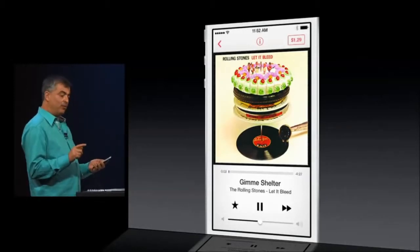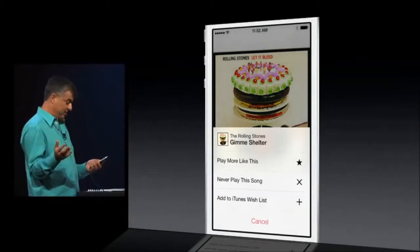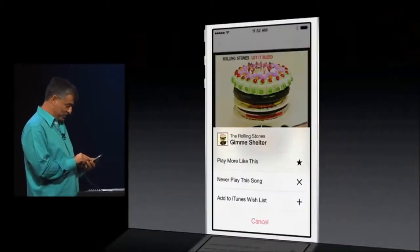And a great thing is I can always modify the station. I can just tap the star, and I can say play more songs like this, or never play this song, or add it to my wish list. Now I like this, so let's play some more songs like this.